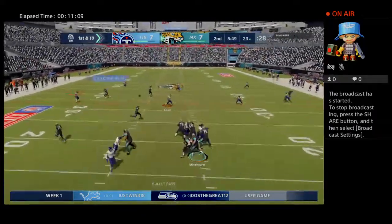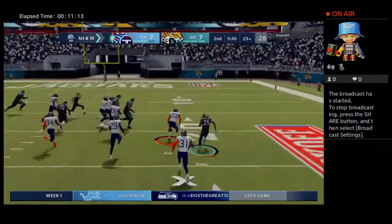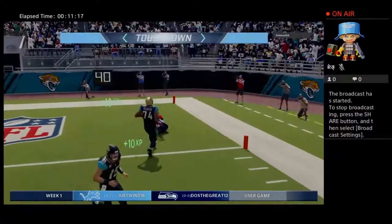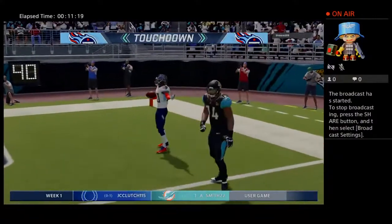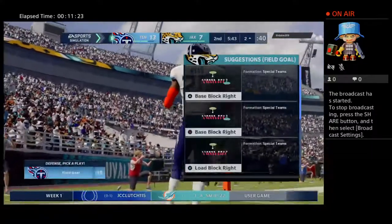Minshew, 1st and 10. Into heavy traffic, and it's intercepted. Picked up by Charvarius Ward. And he will take this one home. It's a touchdown. It goes without saying, but I'm going to say it anyway.